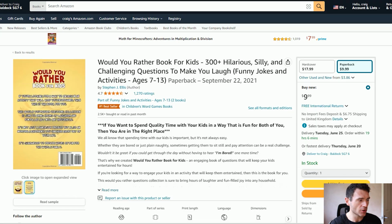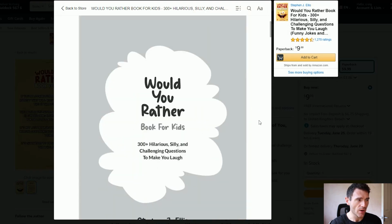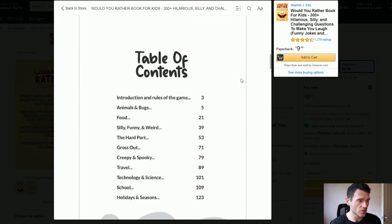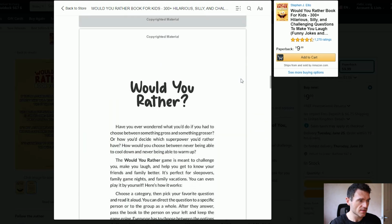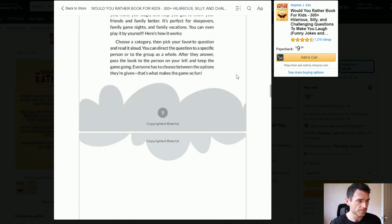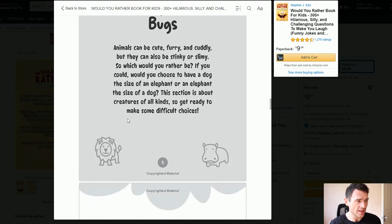So if we take a look inside, we just click this read sample button and we can have a little look inside the book. So it's a black and white book, it's 6 by 9 inches, and scrolling through you've got a little intro page, a table of contents, and a little bit about the game of Would You Rather. So in this book they have categorized the Would You Rather, but as you can see here, the illustrations are pretty straightforward. They're just quite clip arty icons that they've used.